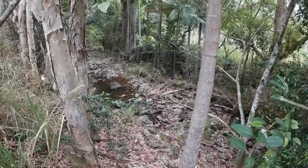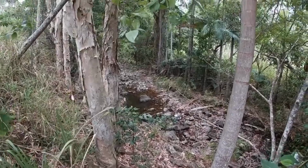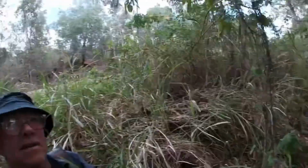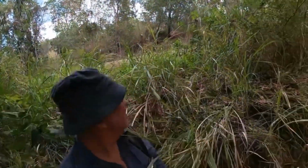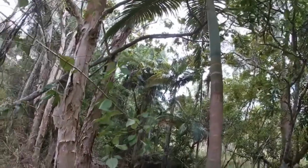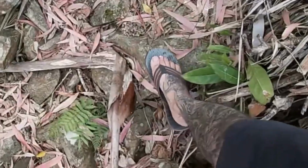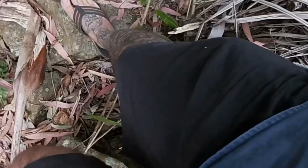Okay, found a little creek. We'll go for a bit of a walk up and down that and have a look. Bit of a climb getting down here through the grass. But I'm down here. It's a nice spot. Alright, we'll take a look. I've got my hiking boots on so don't have any accidents.